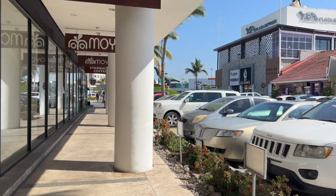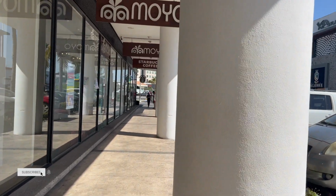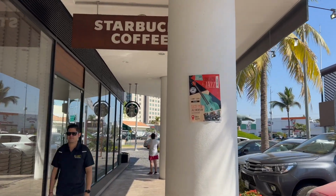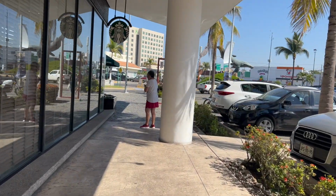And if you're gonna get the bus, you gotta get the bus over here at the corner here by the light. And there's always taxis around here too. Starbucks. Here it is on the left.